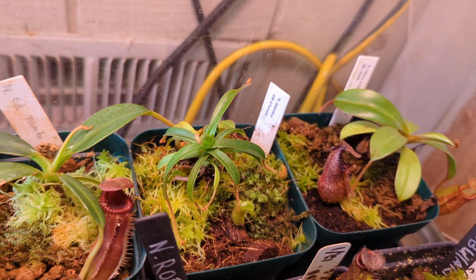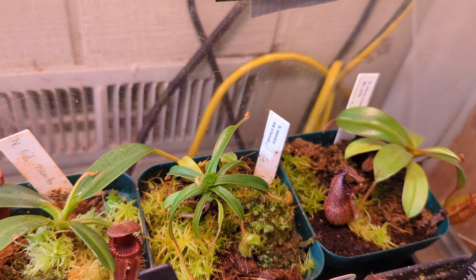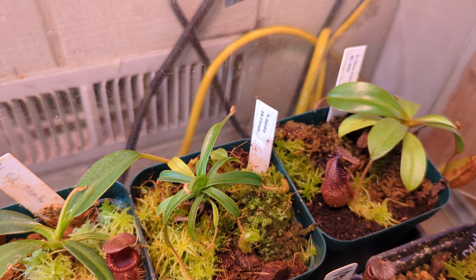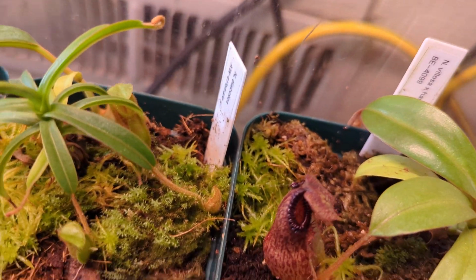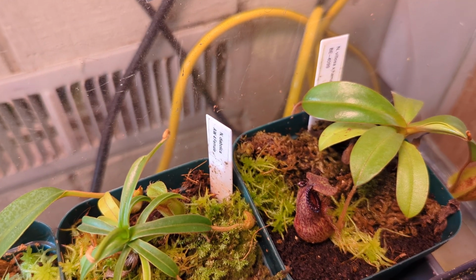Diabolica, doing quite well. This is a clone 4 female from AW. She has been doing quite well with me for quite a few years. I've been letting her moss kind of grow like crazy. I turned off some of the dead pitchers. You can see a more active, larger pitcher there. I'm hoping these new leaf jumps will have much larger pitchers, but that'll be in a couple of months.